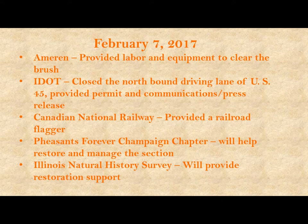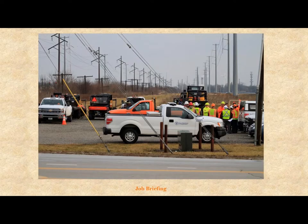This was our job briefing ahead of time. It was quite the production, because the flagger had to have all of us together, and everybody had to do their own part of their job briefing, just to make sure that everybody was on the same page. The flagger was a really nervous guy.